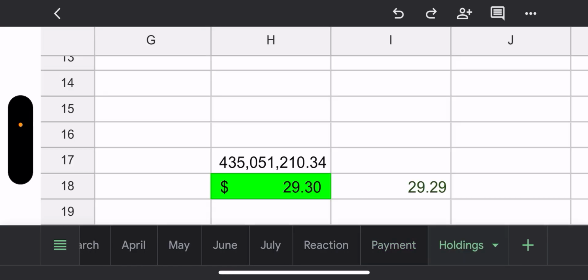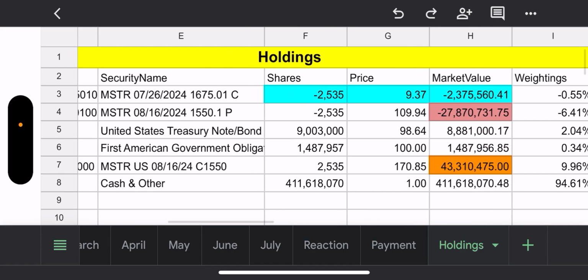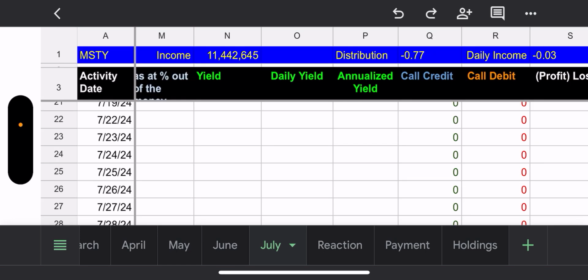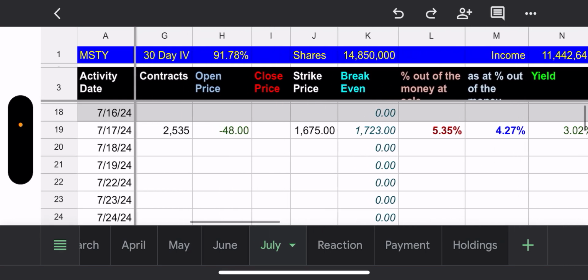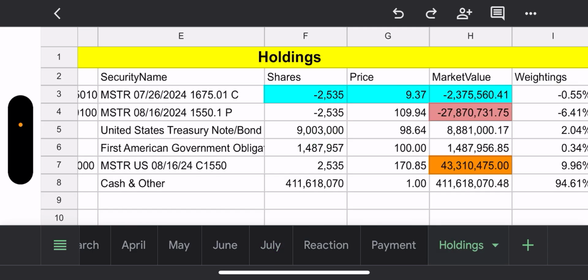All right, so what are we looking at now? We got the holdings. So we got the call at the top in blue. Right now, okay, maybe that's why they didn't close it. It cost them about $9.37 to close that position. So if we look at how much they made on that same position, they made $48 per share. So if they close it at the open, we don't know what price it'll be. But as of the close yesterday, it was $9.37. So should they have closed it yesterday and paid $9.37 per share? I don't know. Again, maybe not.